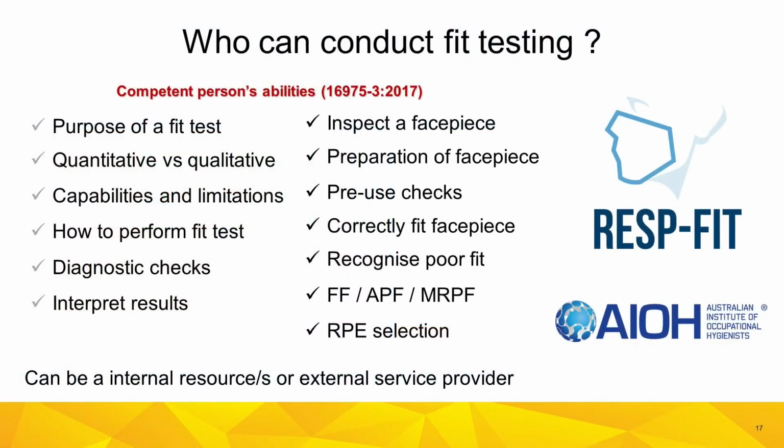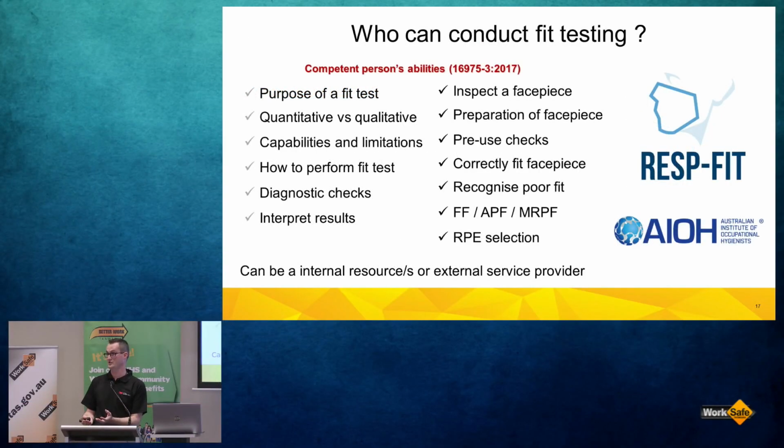The Australian standard doesn't really specify or detail any competencies, but the new ISO standard goes into detail about the competencies a fit tester should actually have. It's not just about knowing how to use a machine, but all the understanding around the fit testing process. This can be an internal service, nothing says an organisation can't conduct fit testing itself, or you could engage an external consultancy or fit test provider.